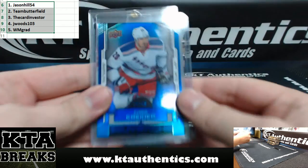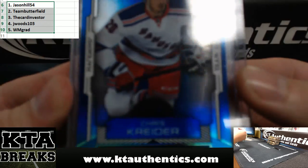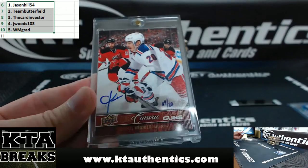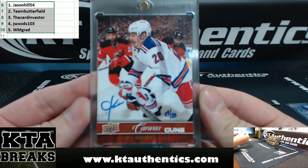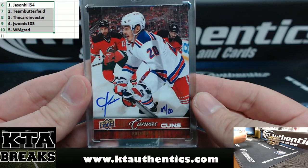All right, guys, the first base card is a blue Chris Kreider. That is 12 of 49. Blue Chris Kreider. And your buyback, Young Guns Canvas, 9 of 20. Chris Kreider. 9 of 20. Young Guns Canvas.